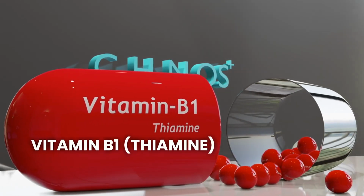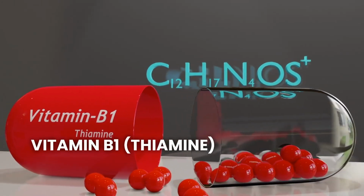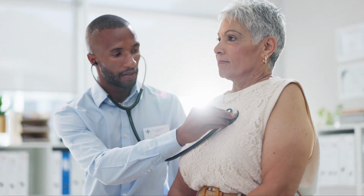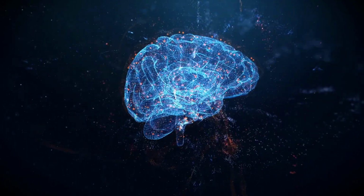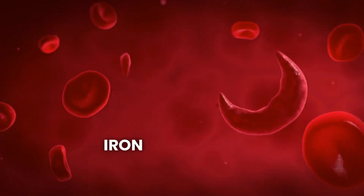3. Vitamin B1, thiamine, deficiency. Thiamine is vital for energy, metabolism, and nerve function. Deficiency can lead to beriberi, which affects the cardiovascular, muscular, nervous, and digestive systems. Symptoms include weakness, nerve degeneration, and heart problems. In severe cases, it can lead to Wernicke-Korsakoff syndrome, a serious brain disorder.